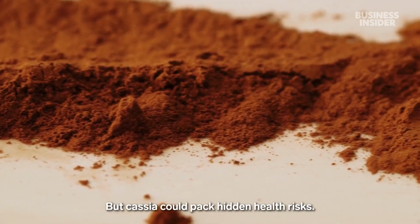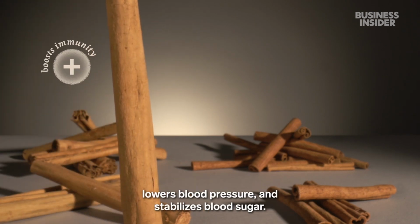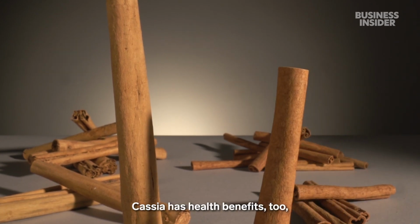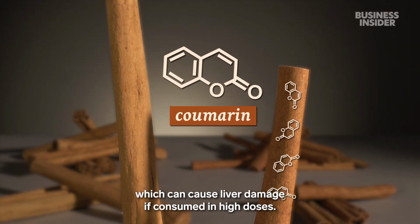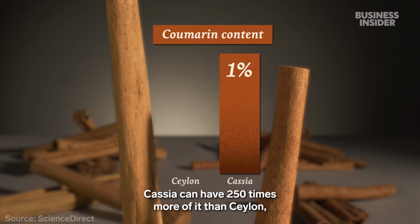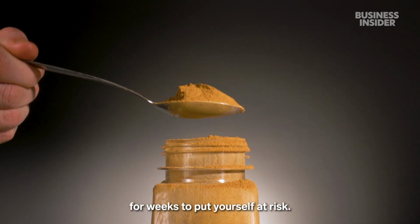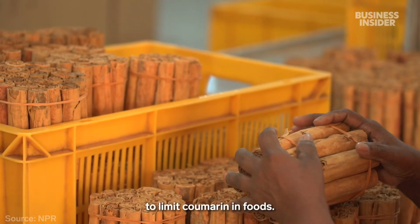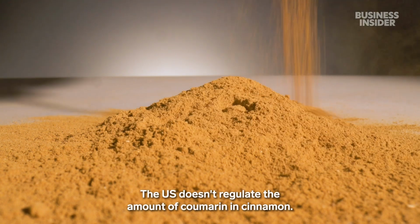But cassia could pack hidden health risks. Ceylon cinnamon boosts the immune system, lowers blood pressure, and stabilizes blood sugar. Cassia has health benefits too, but it contains high levels of a compound called coumarin, which can cause liver damage if consumed in high doses. Cassia can have 250 times more of it than Ceylon, but you'd have to eat roughly a teaspoon of cassia a day for weeks to put yourself at risk. Countries like Germany have rules to limit coumarin in foods. The US doesn't regulate the amount of coumarin in cinnamon.